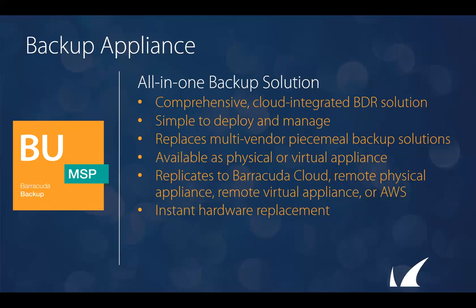Really easy to deploy and manage, and we found that it replaces having to have a separate appliance solution, a separate agent-based solution for different applications and things like that. It kind of handles it all, and it's available in both a physical or as a virtual deployment. And then it can replicate any of that local backup data to the Barracuda cloud, to another Barracuda backup device, to a virtual appliance somewhere, or it has the option to replicate to an AWS storage bucket as well. And then it comes all inclusive with all of the different Barracuda licenses, including things like instant replacement, hardware warranty, support, unlimited cloud storage, things like that.